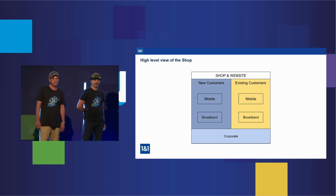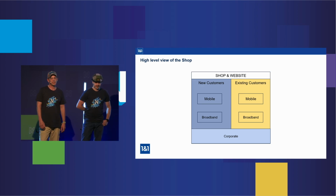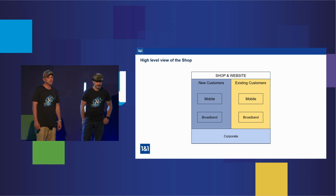The online shop consists of multiple areas with different requirements and domain logic. This is not a complete picture; it's a little simplified, but there are shops for new customers and existing customers, as well as shops for homebound internet connectivity and mobile telephony. The website also includes non-shop related areas like the corporate pages where the press articles of 1&1 are released.